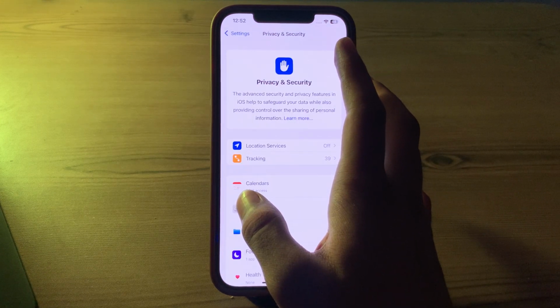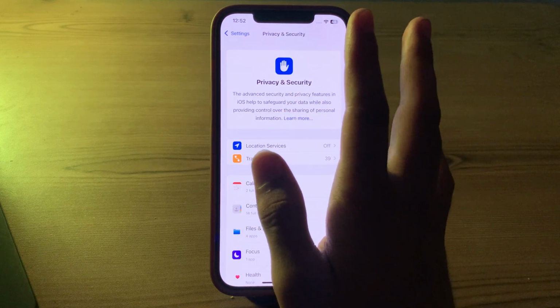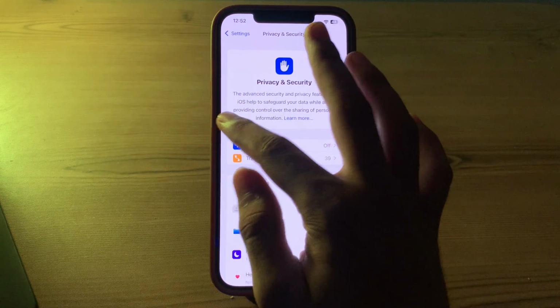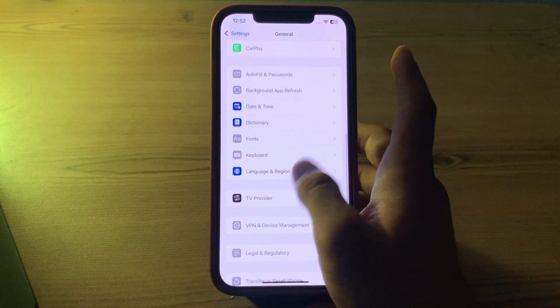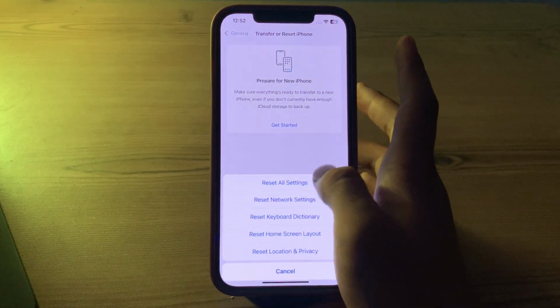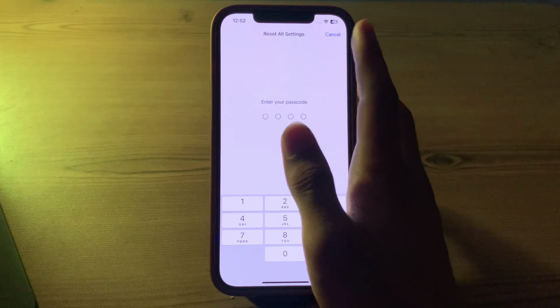So guys, after trying all of these steps, if you're still facing the issue, then I will suggest you to reset all settings on your iPhone. To do this, you have to simply go back and then go to the General, scroll down and then tap on transfer or reset iPhone, tap on reset all settings, enter your passcode and fix your issue.